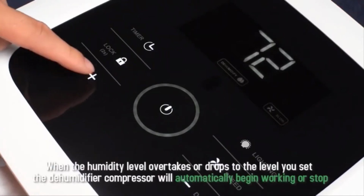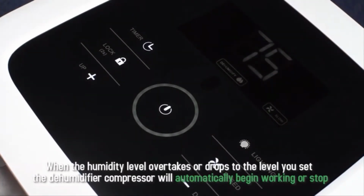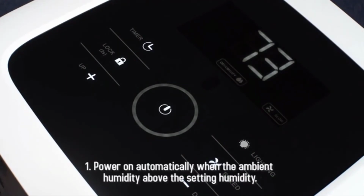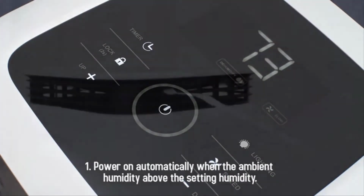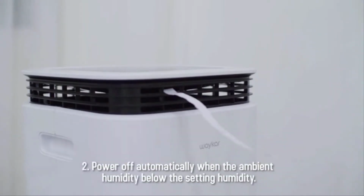When the humidity level overtakes or drops to the level you set, the dehumidifier compressor will automatically begin working or stop. 1. Power on automatically when the ambient humidity is above the set humidity. 2. Power off automatically when the ambient humidity is below the set humidity.